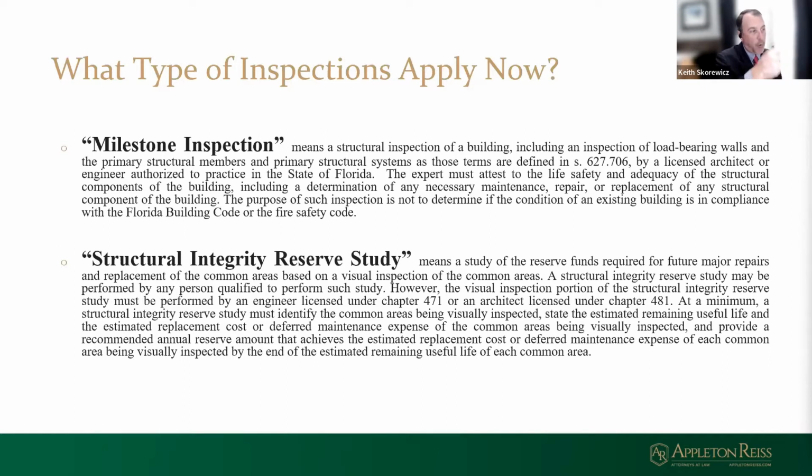So Robert had a question. How will engineers structurally evaluate a 4-story building that is totally encased in EIFS with no underground parking? Sean and I were talking about this, and this will lead into the structural integrity reserve study.